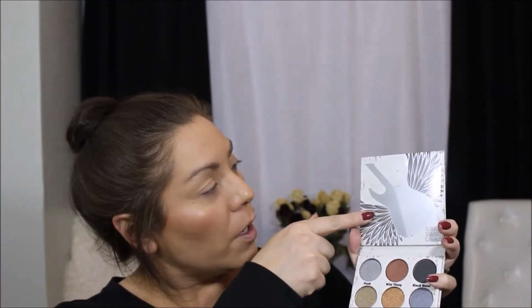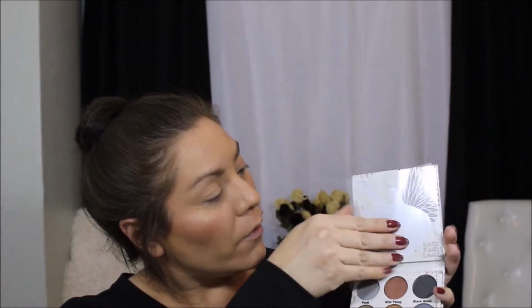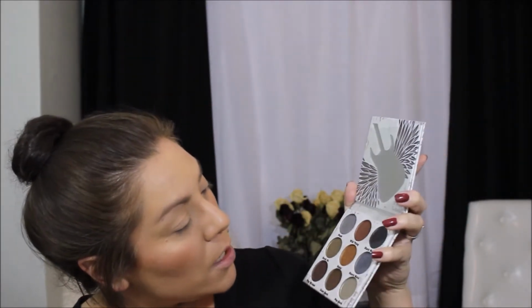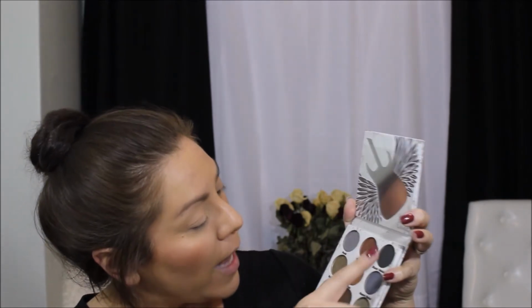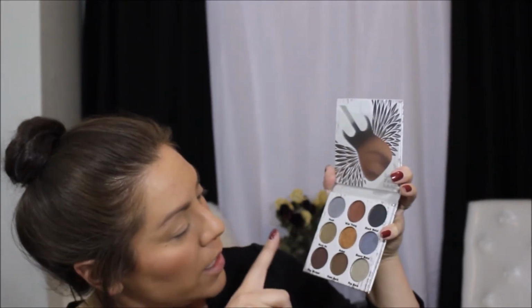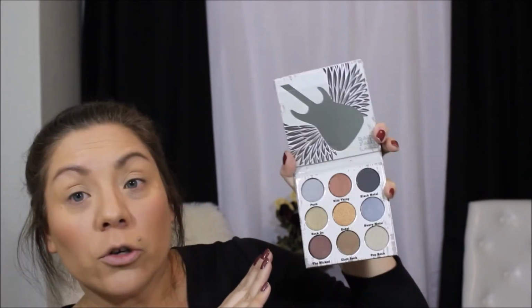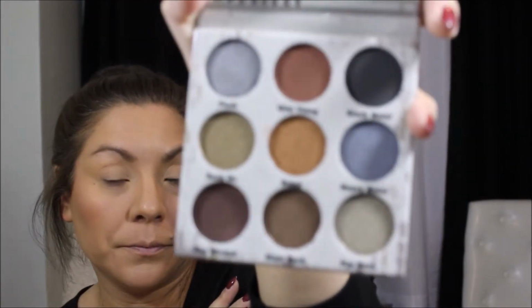So it does come with the cover, which is really nice. And on the inside, you get the mirror. It does have a little plastic cover here, and you get 9 colors. You get one matte, it looks like, which is the black, and the rest are shimmer colors, either really good shimmers or kind of like sheen shimmer colors. So there are the colors there. Let's go ahead and try this out.